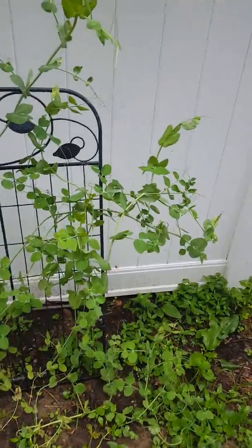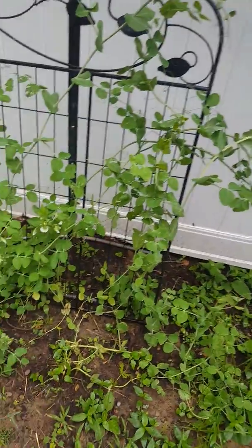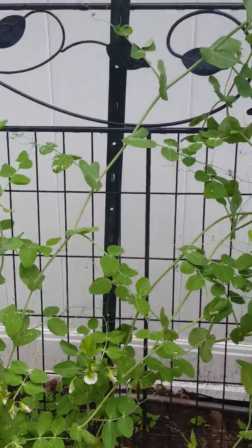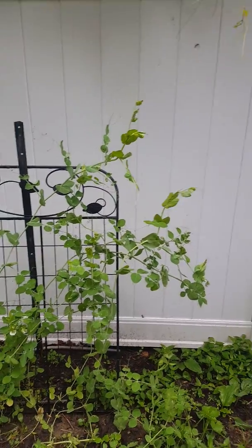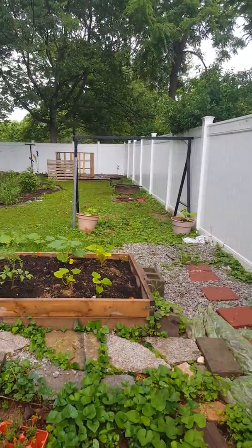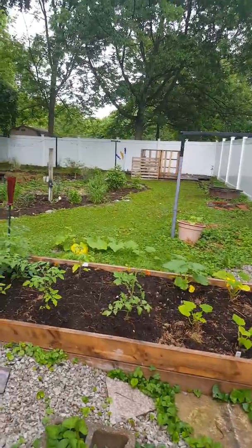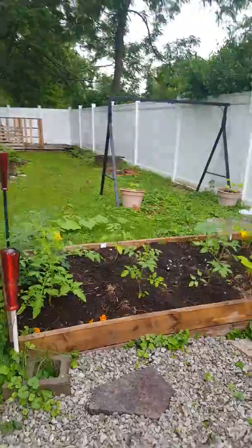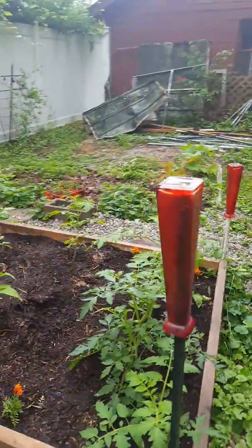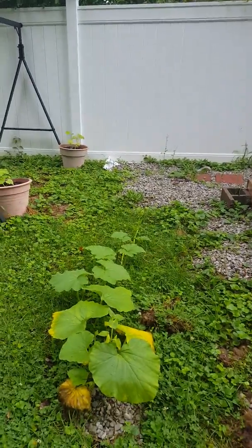Alright, now we're looking at our green bean plants in our vegetable garden. Got some pretty little white flowers on them. Mosquitoes are bad right now. Squash on this end, and tomato plants. We got some Brandywine and a cherry tomato variety. Got a pumpkin plant here.